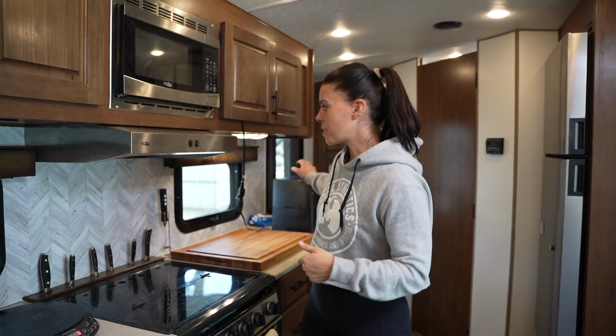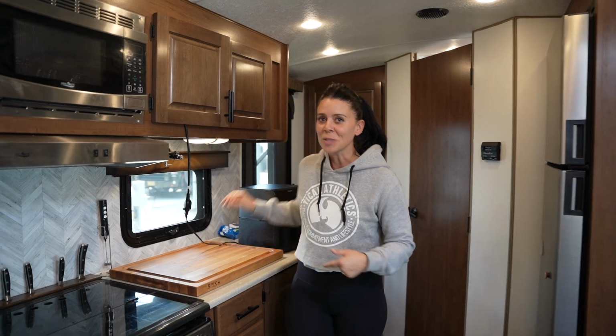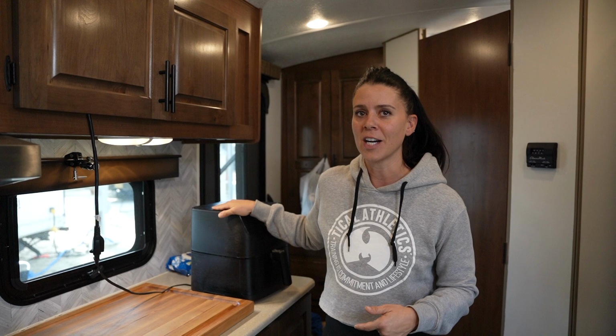So with all of this magic that the air fryer is, there has to be some con to it, right? I mean, it can't always be the best and have no cons to come along. And there certainly are a couple of cons with the air fryer. Number one, I would say, is space and storage. As I mentioned, ours is not a huge air fryer, but it's still a considerable amount of space, especially on travel day, because we don't just let it sit here when we travel.